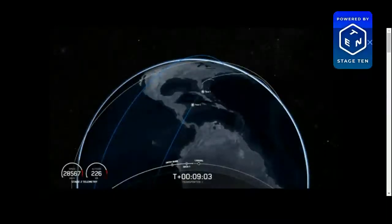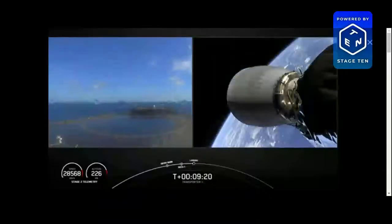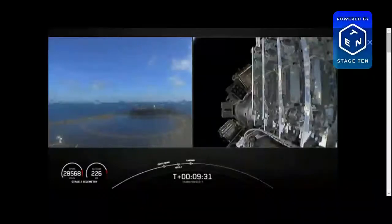Now, as I mentioned earlier, we are going to be attempting to recover the booster for a fifth time on our drone ship, Of Course I Still Love You. The first stage has one more burn left, the landing burn, and it begins just before we touch down and provides the booster with a soft descent before we land. That should be starting up anytime now. And we did get confirmation that the second stage reached a good parking orbit.